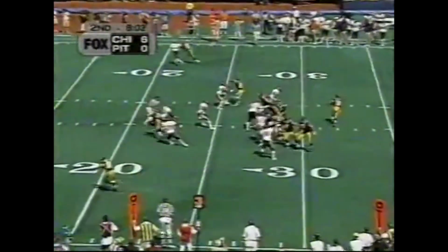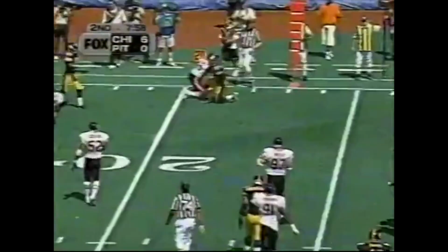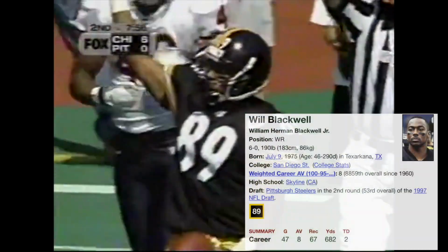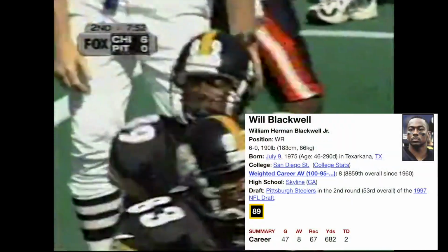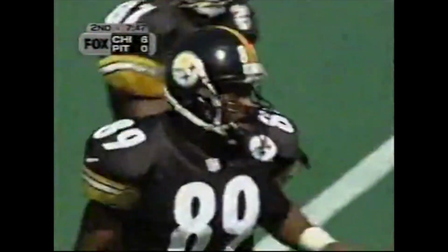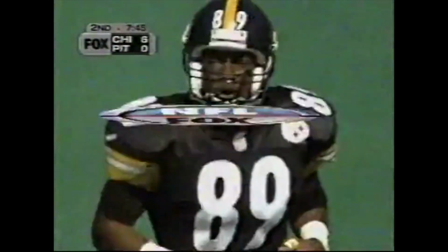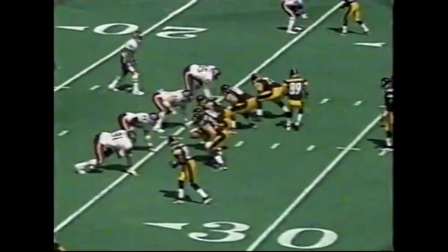4 wide receivers. 3rd and 3. Stewart's pass caught for a 1st down by Will Blackwell. A shoestring catch. Marlon Forbes made the tackle. And now this whole Pittsburgh offense is starting to heat up. And what did it start with? It started with that Jerome Bettis run. When you have a play like that, this team kind of feeds off that.